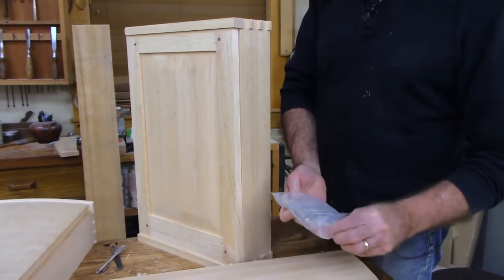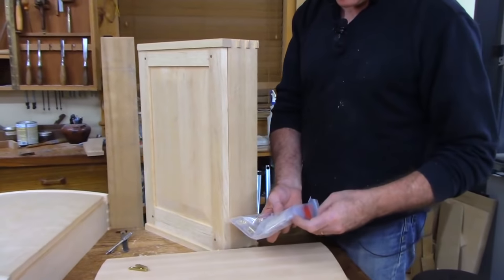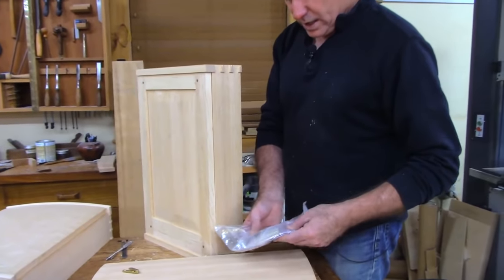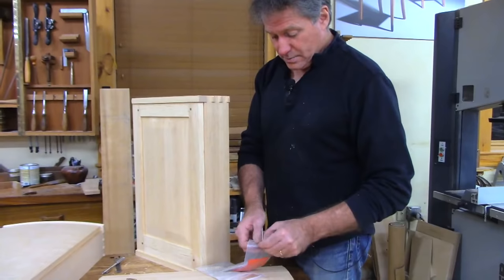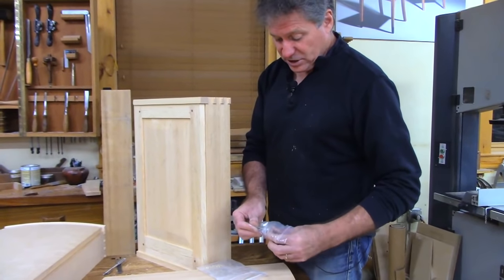Michael's asking, would you rabbet after assembly on the router table? No stopped rabbets? You can do it that way, Michael. Yep, I've done it that way. That's almost faster, but you could also do it beforehand as well. But yeah, that's a good way to do it.